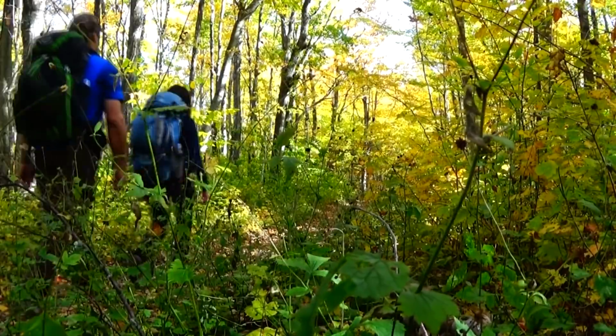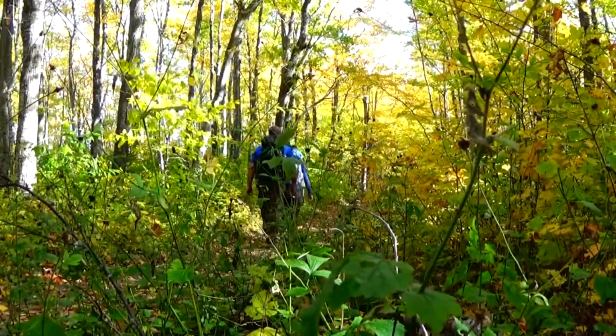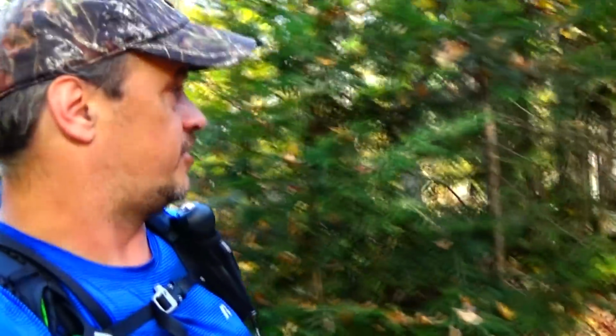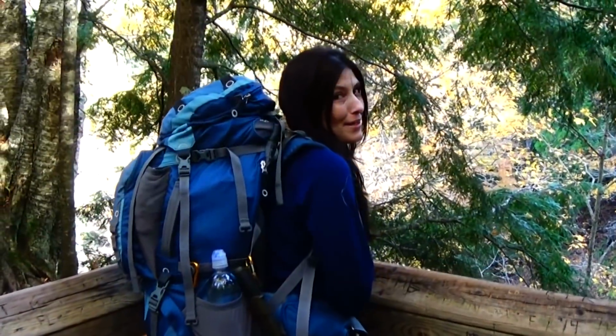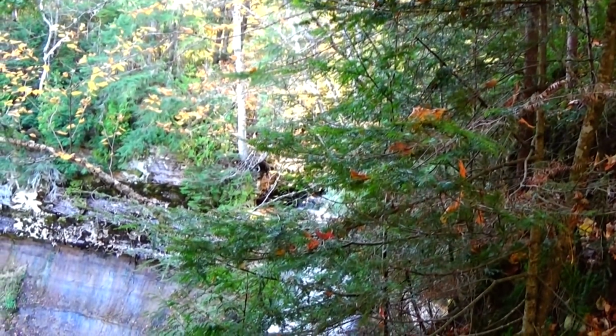Okay, we'll get back on the trail now, and our next stop will be Chapel Falls. Okay, now we've arrived at the Chapel Falls Overlook. So we'll be going down here to check it out. Have a few stairs. Now that's a waterfall. Oh, is that gorgeous? We'll get some of the fall colors with it. Perfect water slide.